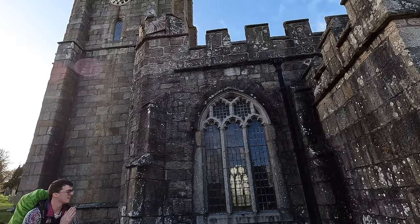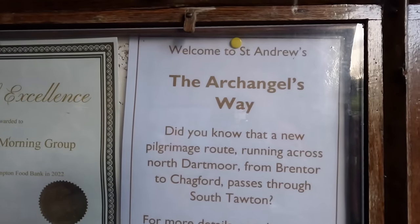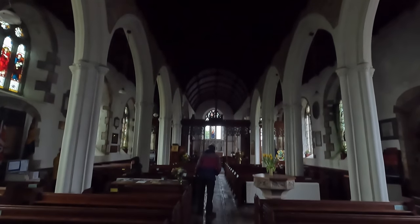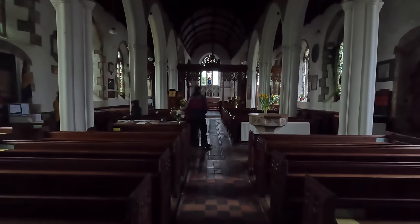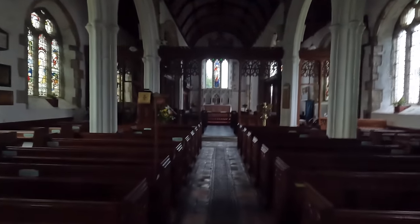Look at the sundial on the side of the thing. Wow. How does it look? Haunting. South Taunton, that's where we are. South Taunton Church.